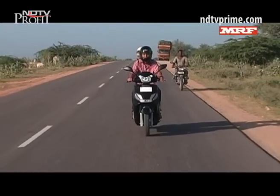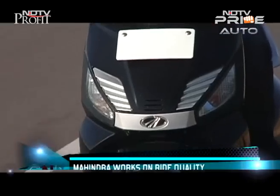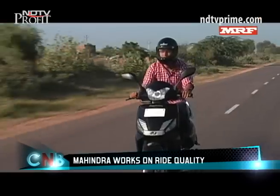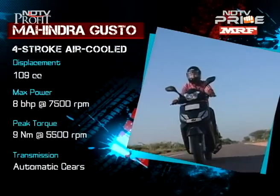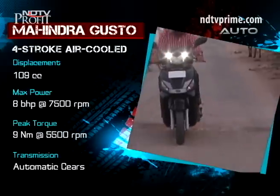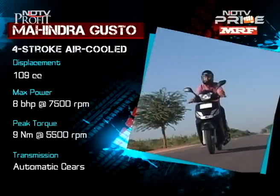We tested the Gusto on the highway and city streets near Jodhpur. The scooter performs well with much improved overall ride quality as compared to previous Mahindra scooters. The 110cc engine performs well both on highways and in the city, and the company claims a mileage of 63 kilometers to the litre. The suspension is good enough to take on Indian roads. However, at high speeds, things do get a little bit bumpy.